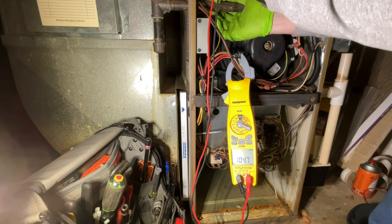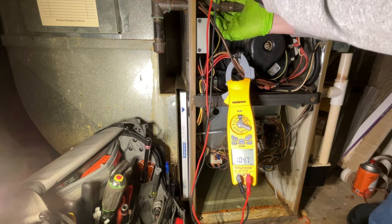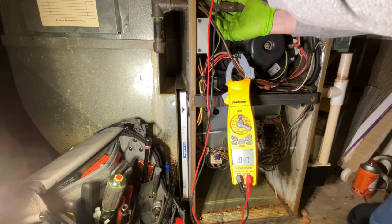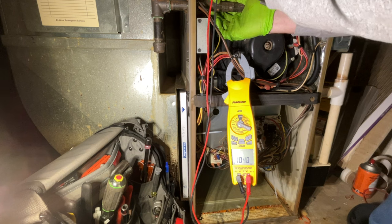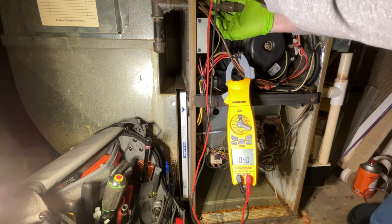So being this is a service agreement customer, I'm going to replace the igniter and he's going to get 15% off repairs. And this also saves me from having to come out in the middle of the night, no charge. So this is why it's very important to go through this process. So I'm going to go get a new igniter and put that on.